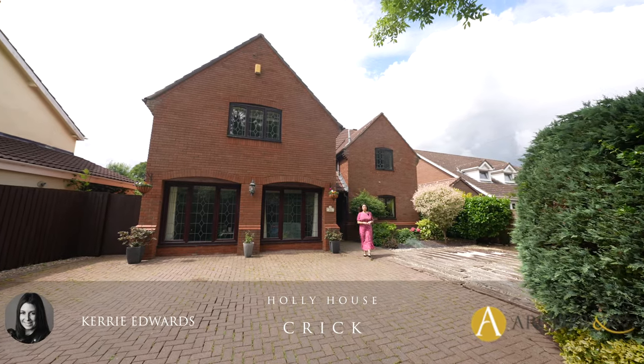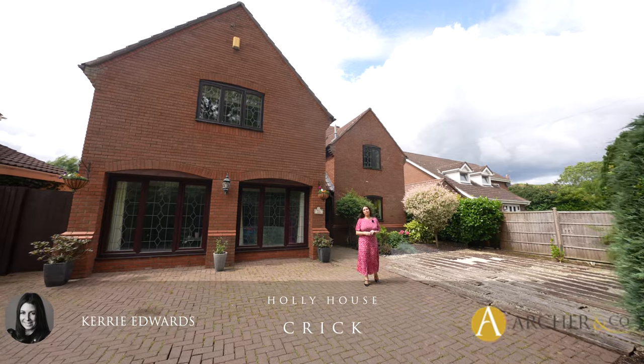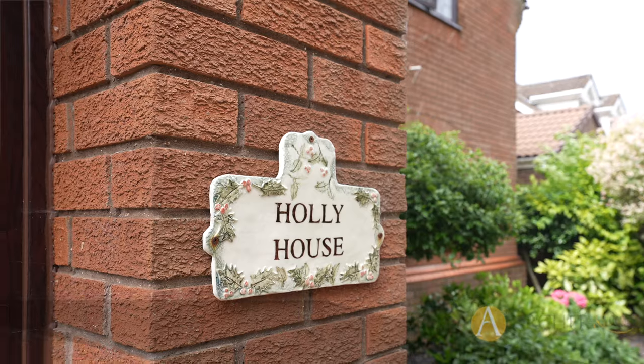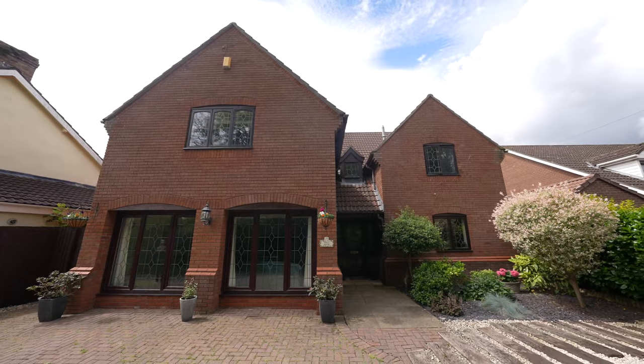It's my absolute pleasure today to introduce this substantial six-bedroom detached property with four reception rooms and bounding open fields to the rear. I'm Kerry Edwards from Archer & Co and this is Holly House in Crick.